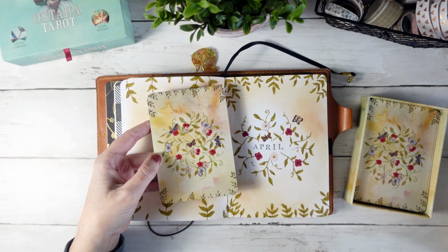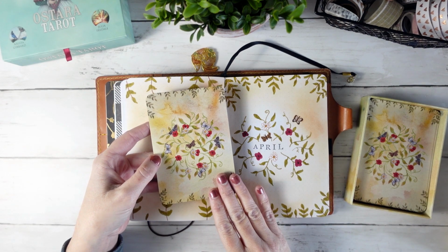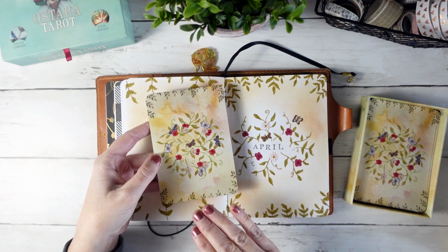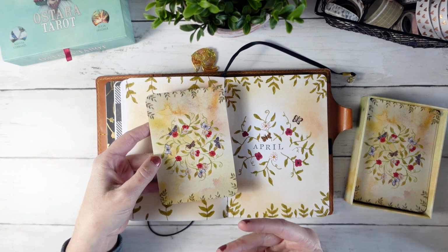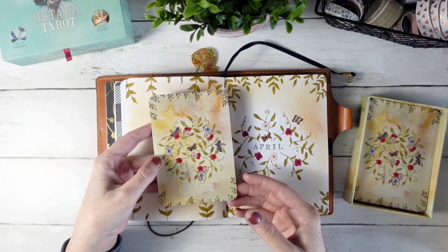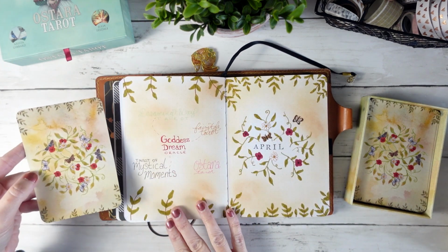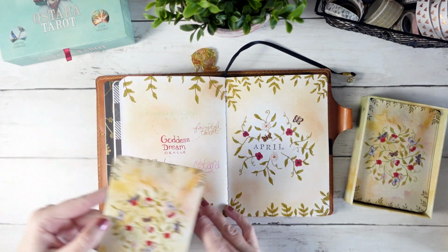Often I do it the other way around, where I pick a tarot deck that I'm focusing on, which I will actually be doing in May, and then I swap oracles around. This time I did it the other way around, kept the Oracle deck as my focal point and swapped my tarot decks. And since I was doing that, and I just absolutely love these backs, I created my cover page to match the back of the cards, and that was my inspiration for this particular layout.